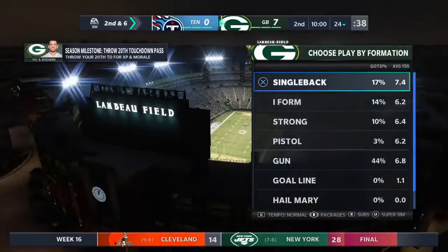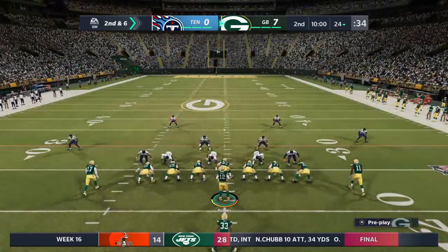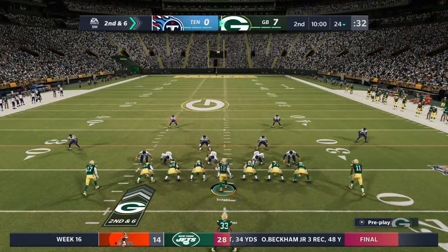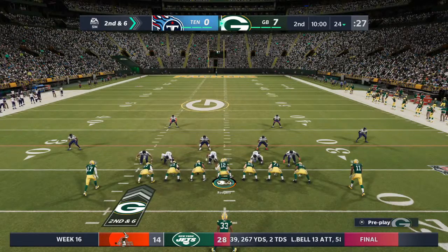Back for the second quarter in Green Bay. It's the Packers in possession of the football as they are looking at a 2nd down and 6 coming up. They'll come up 2nd and 6 now from the 24.